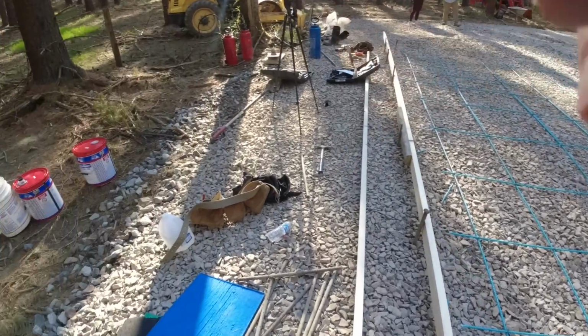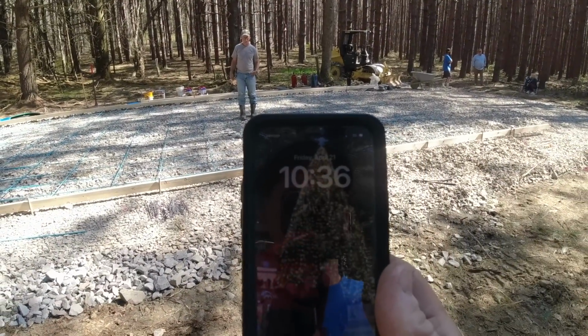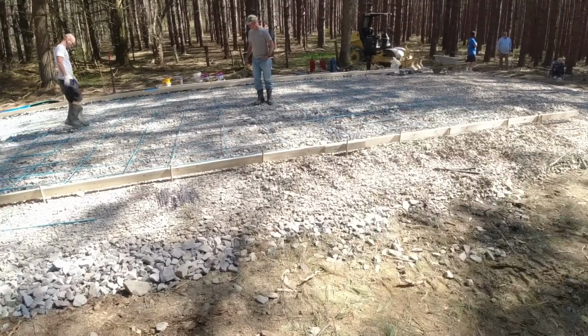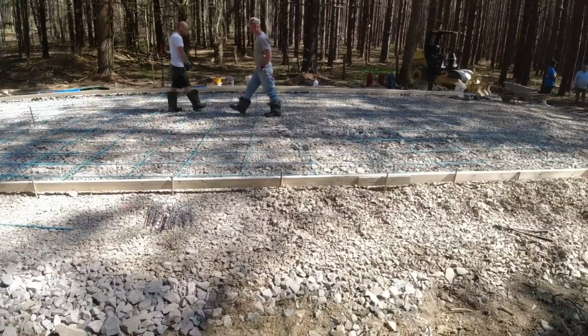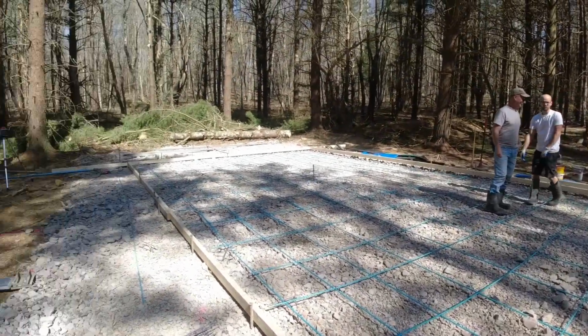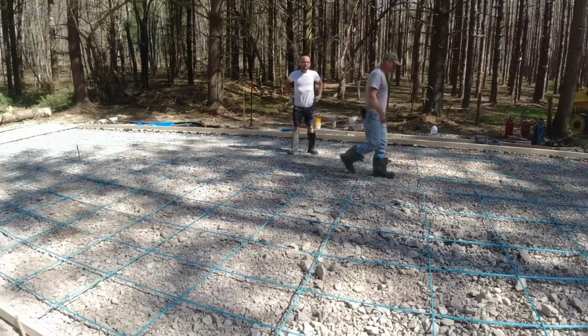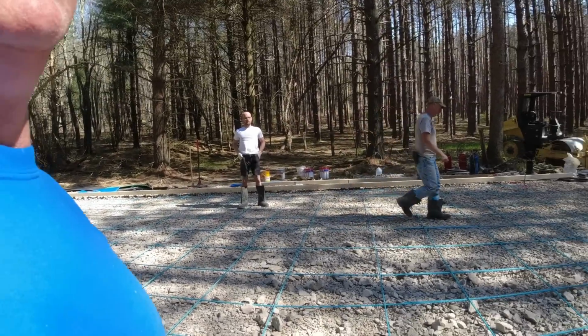Okay, getting the liquid release mixed up. Be ready. Okay, we were ready to pour, I believe, at 9 o'clock. I called as soon as we got here. So we are ready. A mixer is due any minute. I sure hope they have two back-to-back trucks coming here.